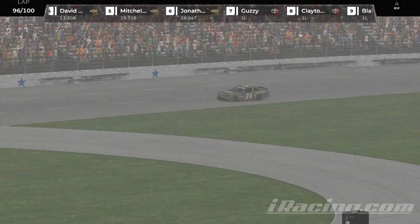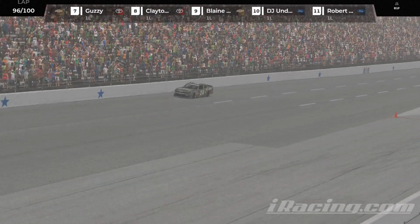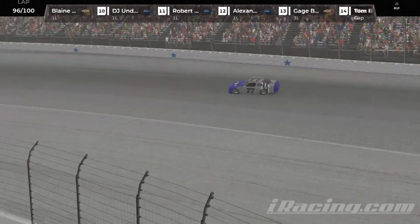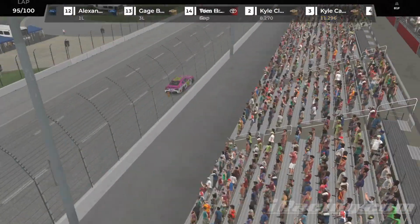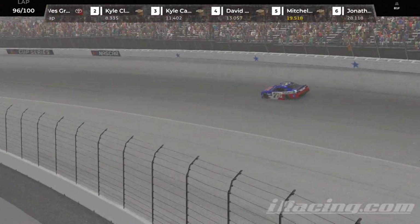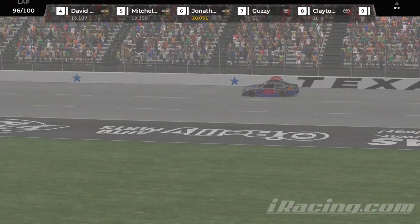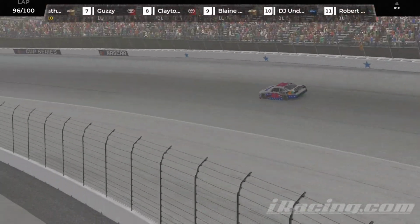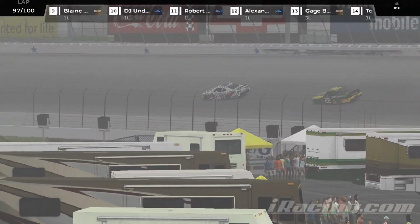As Wes Graham comes off turn 4, 5 laps to go at Texas. We'll go quickly through the field here. Kyle Cleveland in second, Carpenter third, fourth is David, fifth is Mitchell. That is your top 5. Of course, Jonathan Orndorff is in 6th. No problem. We'll go back to the leader as we're getting closer to the end here.